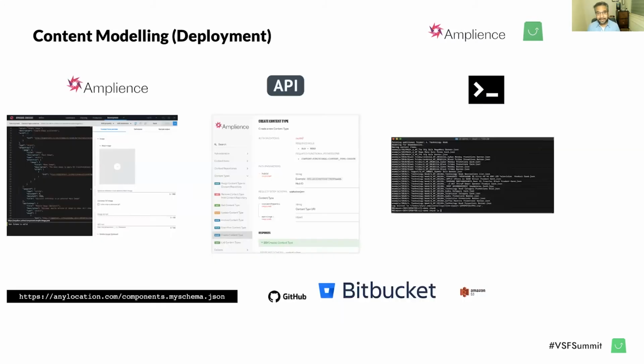But building on that, how to get that stuff into Amplience? We've shown you the schema editor, but obviously we've got management APIs, so you can put that stuff straight into Amplience. There's APIs for everything. Everything that you can do in the back office, you can do via an API. We also have CLI tooling, so you can automate from services or anything else, or your local development.